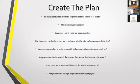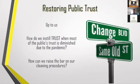But in this day and age, I think our society is waking up to the fact that cleaning and effective cleaning is crucially important, and it impacts human health. It goes without saying. And what I would, again, challenge you administrators, business owners, directors of facilities, is let your staff see that you're fighting for them to get the funding that they need for the challenge that we're all up against. Because at the end of the day, restoring public trust is up to us, guys.